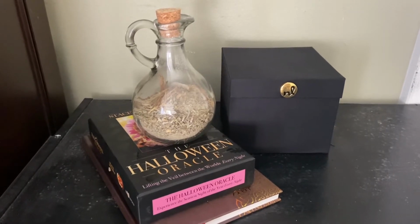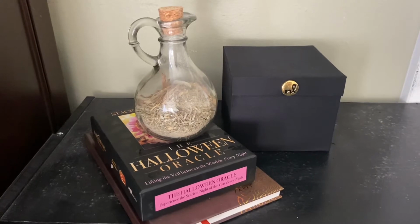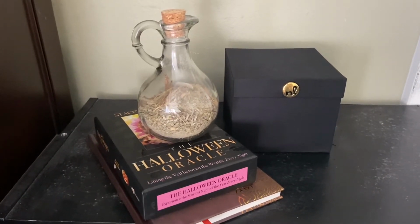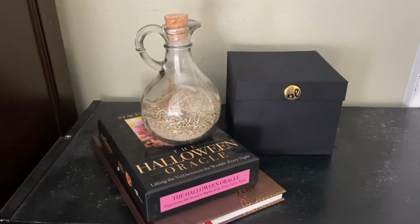Hello everyone, so for today's video I wanted to share my version of a travel altar. I'll be using this for an upcoming trip. A few of these items I wouldn't typically bring with me, but for this one I will. Typically I will change it up depending on when I'm going to be gone.